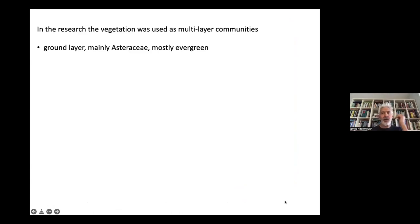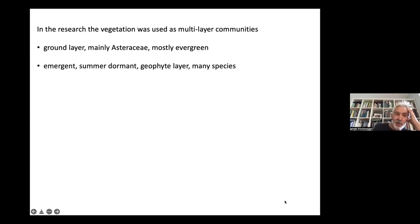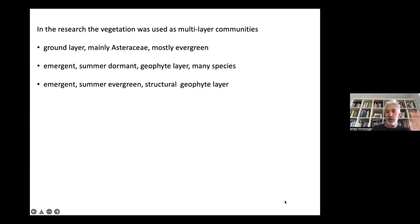And so what we're going to do with this vegetation is we wanted to ultimately use it as multi-layer communities. So what we typically have in these is a ground layer, perhaps mainly Asteraceae, mostly evergreen. And then coming out of that, we have an emergent, somewhat dormant geophyte layer, potentially many species. And then we have an emergent summer evergreen structural geophyte layer coming out of that to give a long-term sense of structure, so it looks pretty good. And if you look at the work that Marco Scano is doing with me, he's using Southern European, Australian and South African species pretty much to create this similar sort of vegetation, but he's doing that in Sardinia. So I'm sure you'll hear much more about that in the future.